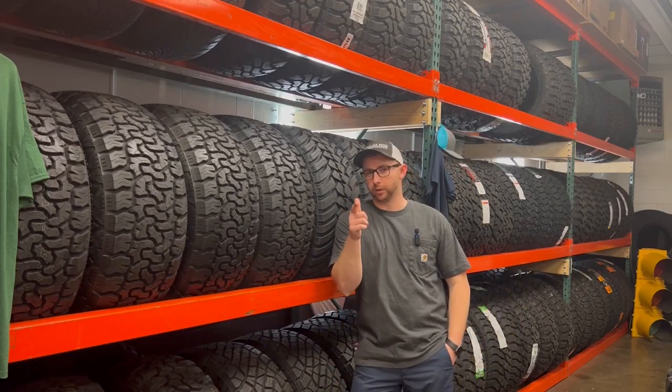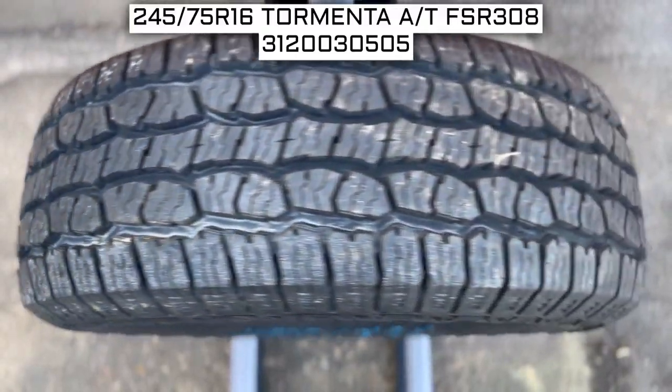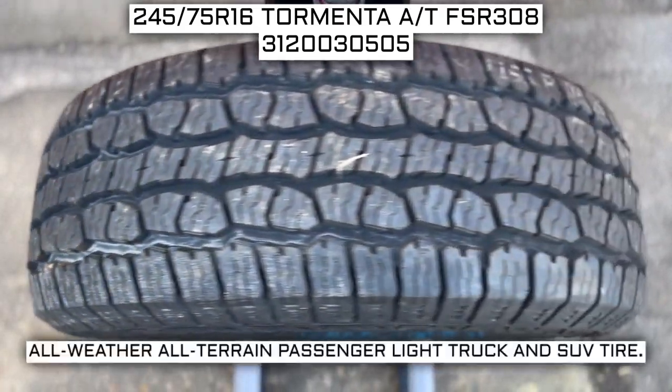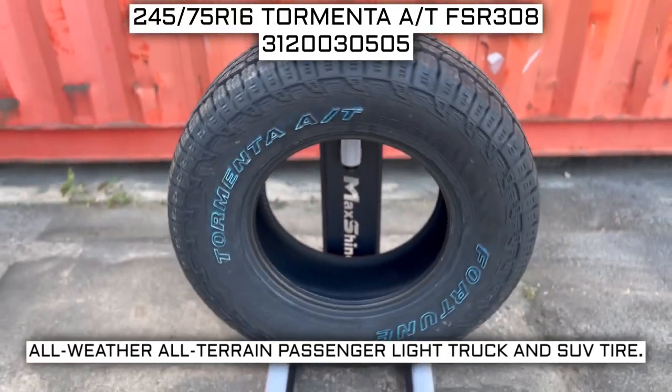I'm here to give you a brief overview of what to expect out of this set. Today we are looking at 245/75 R16 Fortune Tormenta AT FSR 308 tires. This is a Fortune brand tire. It is from the Tormenta AT FSR 308 series that they offer.